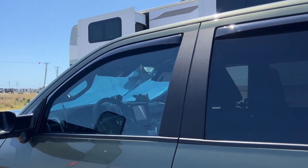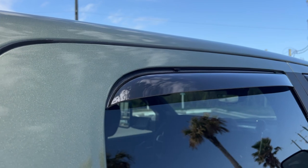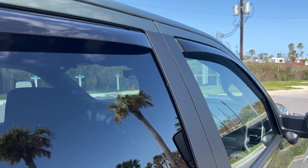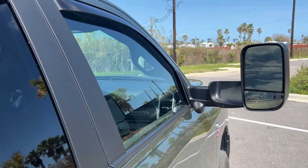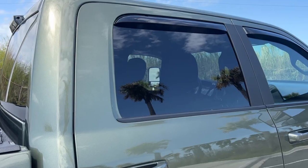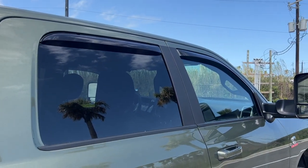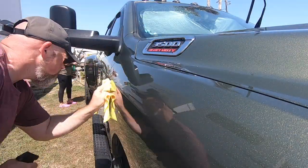Now, when we ordered these from WeatherTech, I also ordered the window deflectors. These are interesting as they go inside the window rail. They do not glue on the outside. Verdict is still out if I like that better than the glue versions. But coming from Arizona, where it is ridiculously hot and you always like to have your windows cracked, this has just been one of those staple items that we have put on our vehicles for the past 15 years.